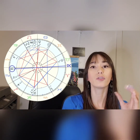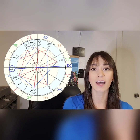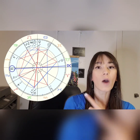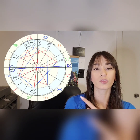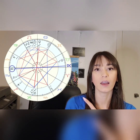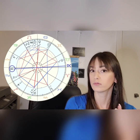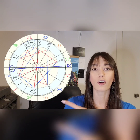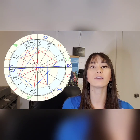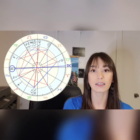So to sum it up, to find a chart ruler, you need to first identify the rising sign. So rising sign, first house, in my case, Scorpio. All right? Now, what planet rules Scorpio? It's going to be either Mars or Pluto, depending on the type of astrology that you are practicing. So for me, Pluto is in my first, or Mars is in my 10th in Leo. All right, so you go intuitively at this step. Depending on whatever you feel, trust that it is the right thing.